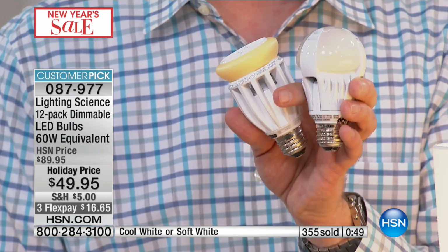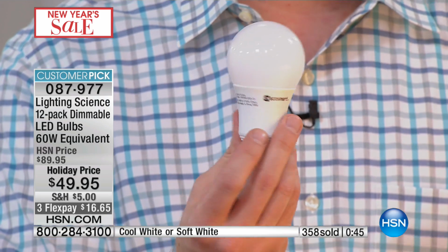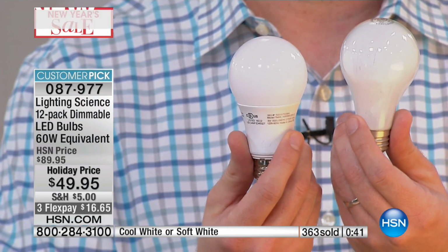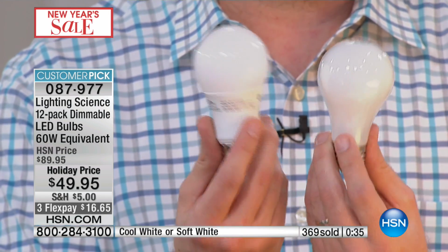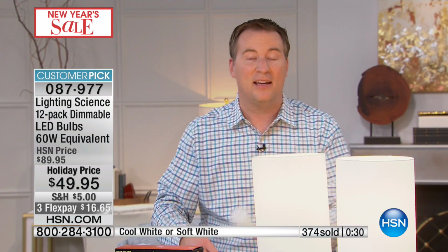I'm not quite sure what it is. I don't want that sticking out of a lamp, but Lighting Science created a light bulb that truly looks like a light bulb. But it's not a light bulb you're changing today. It's a light bulb that you have to replace every 13 years. This one you replace once a year. This one you replace every 13 years. I know what you're saying. Okay, this is a more expensive light bulb. This is not the same light bulb I'm used to having in my house. Well, you're right, because now you don't have to change it all the time.